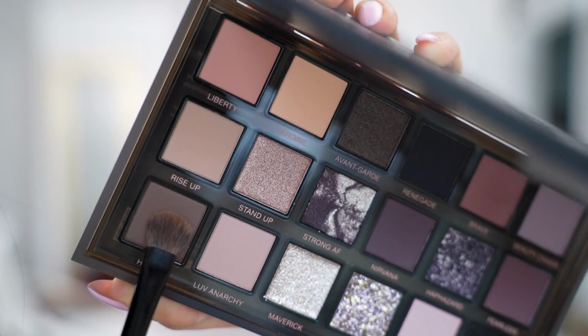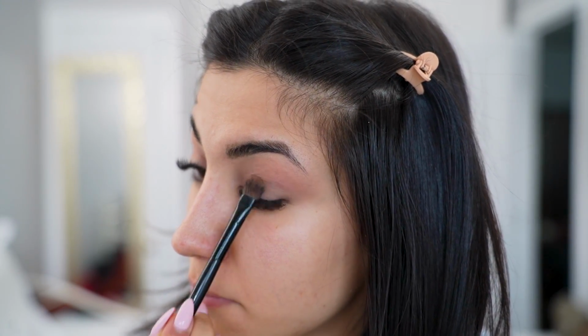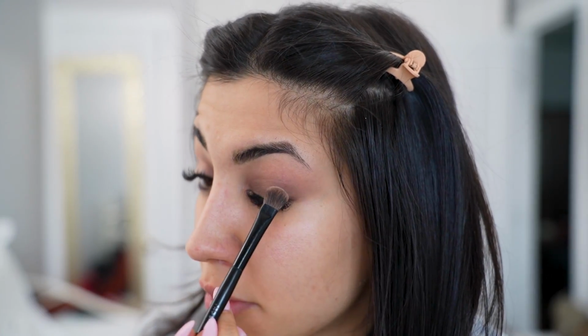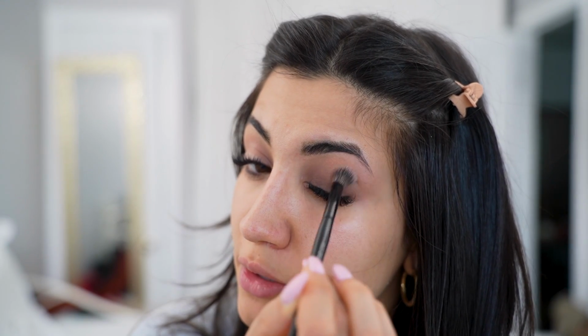I'm going in with the shade Hope. I'm just gonna pack that on my lid. Looking good. I'm gonna do another coat. I'm just blending the two shades together. Okay, I'm gonna do the same with the other side.